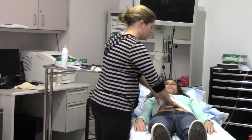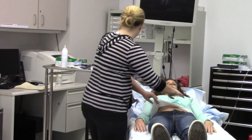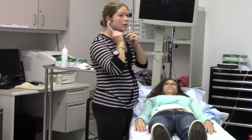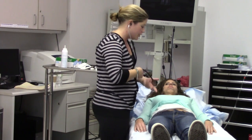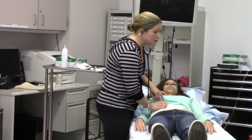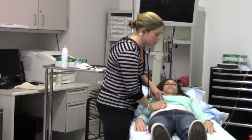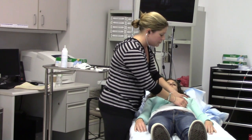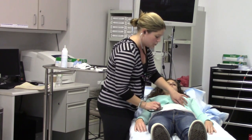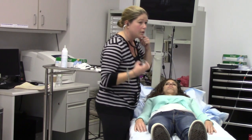Do you have any tenderness? No. Okay, good. And then I'm going to listen to your bowel sounds in each of the 4 quadrants. I don't see any hernias or anything, so I'm just going to listen right upper quadrant, and I would listen for 1 minute in each quadrant. Left upper quadrant, left lower quadrant, and right lower quadrant. And I listen for 1 minute in each quadrant.